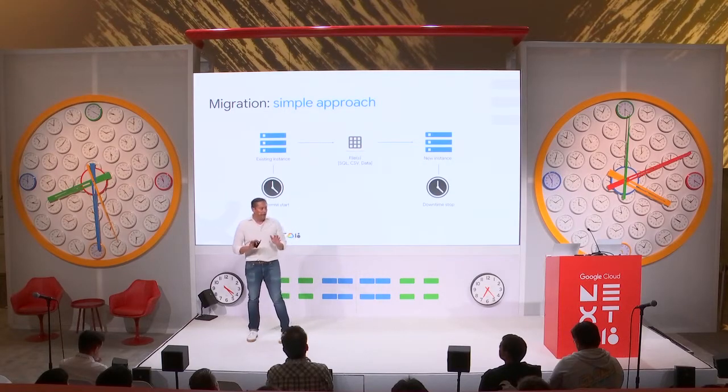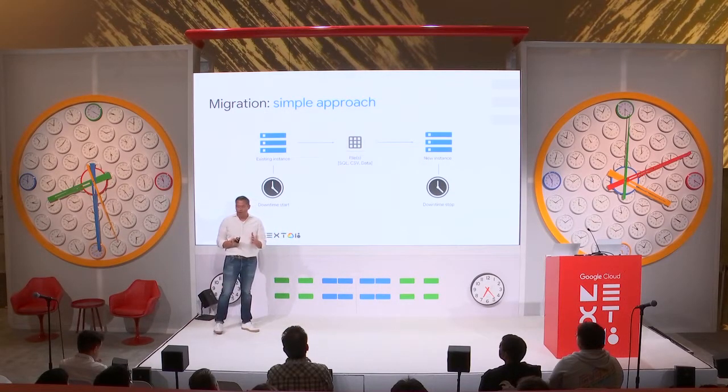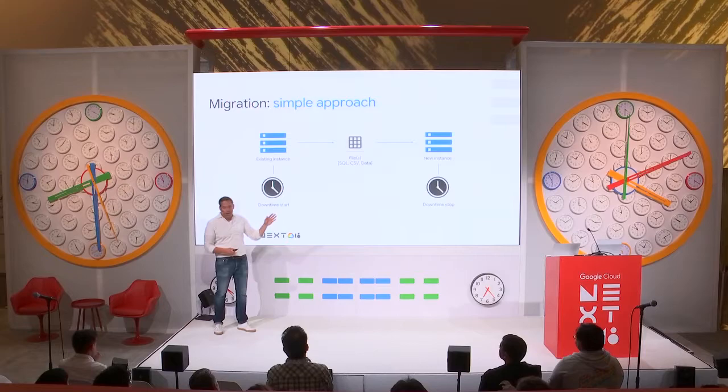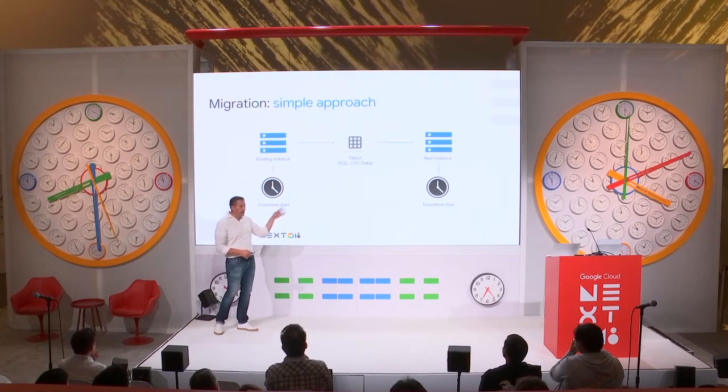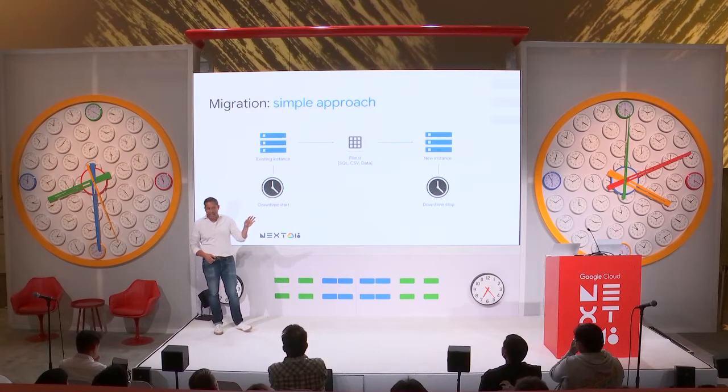So this is by far the simplest way of moving your data across. Now, this might be an hour of downtime. It might be 2 hours, depending on how much data. But if you're dealing with 100 gigabytes of data, smaller data sets, then this is a very acceptable way of doing this. If your application can be down overnight or over the weekend, this is by far the simplest way to do a database migration.